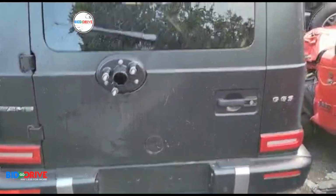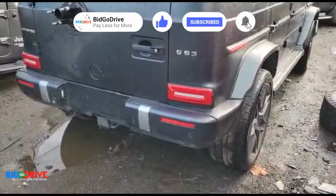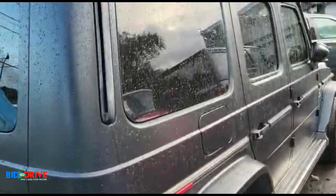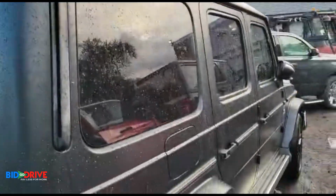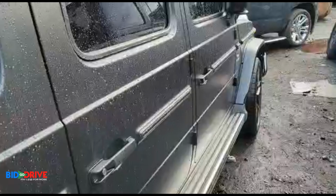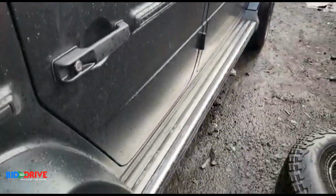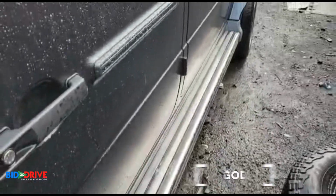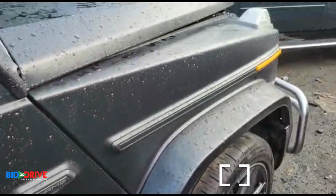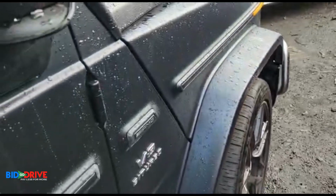Let's walk around. This side's nice, it's in good shape. Don't see any signs of damage. Doors line up real nice. Running board is square. Right fender is intact also. Take a look inside.